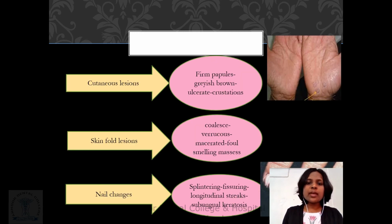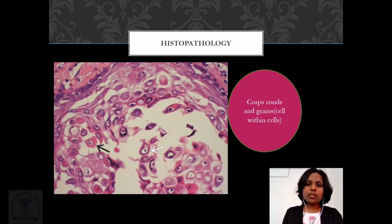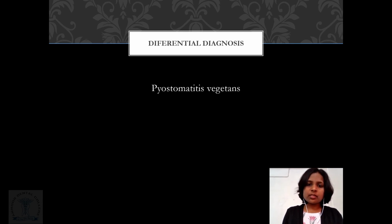Cutaneous lesions involve firm papules, grayish-brown ulcerated crusts, skin fold lesions, verrucous, macerated, foul-smelling masses. Nail changes like splintering, fissuring, longitudinal streaks, and subungual keratosis can also be seen. Oral manifestations include cobblestone appearance of the mucosa, like whitish pebble-like papules on the oral mucosa. In histopathology, you can see corps ronds and grains, or cell-within-cell appearance. Its differential diagnosis is pemphigus vegetans. You can see cobblestone appearance in buccal mucosa also.